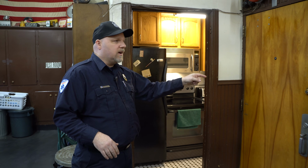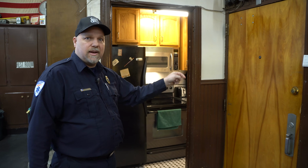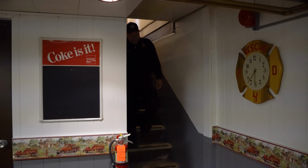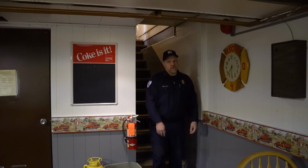I see this door right here. This happens to be the old clubhouse downstairs. Behind this door is where a lot of the fun happened. Let's go take a look. So coming down in the basement area, this is where the old social club was.